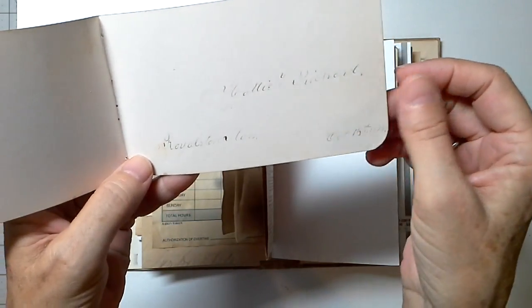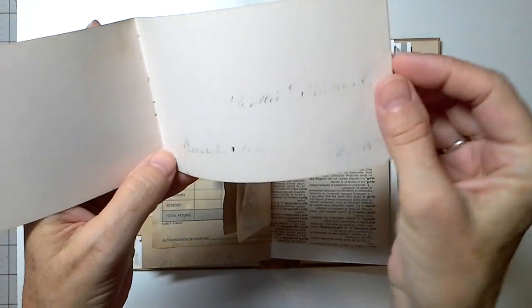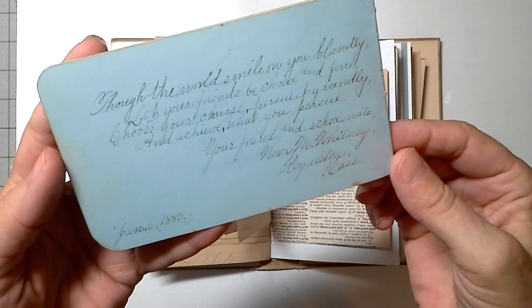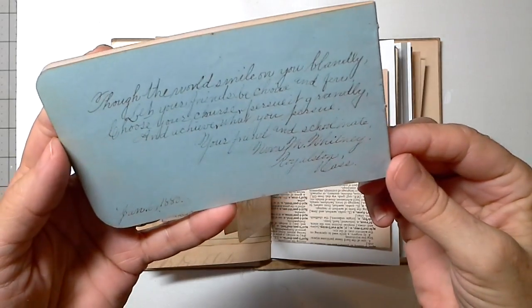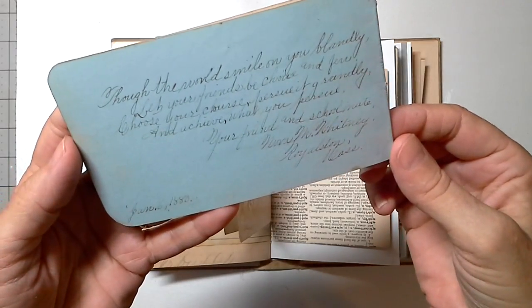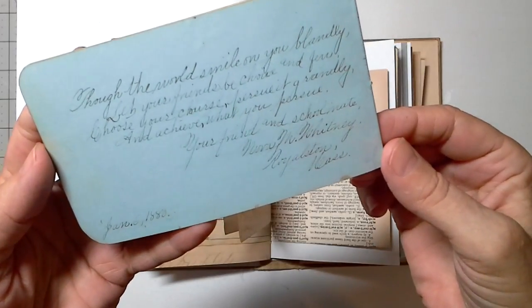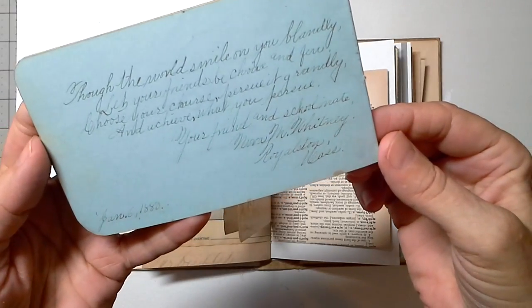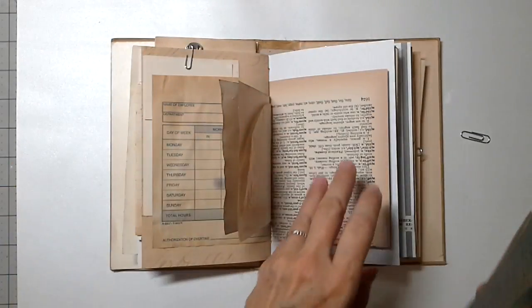Collie Pritchard, 1878. This one: "Though the world smiles on you blandly, let your friends be choice and true. Choose your course, pursue it grandly, and achieve what you pursue." Your friend and schoolmate, Nora M. Whitney, Royalston, Massachusetts, January 6, 1880.